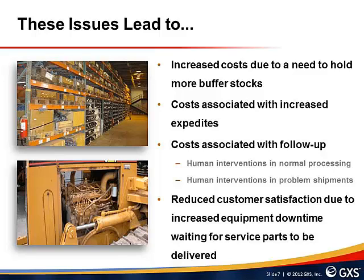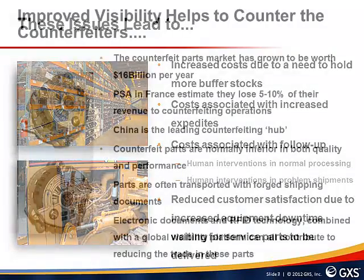If there is a delay with parts arriving, then it means that equipment could be out of service or experience downtime until the new parts arrive. This downtime can be frustrating and can often lead to a reduction in customer satisfaction levels.